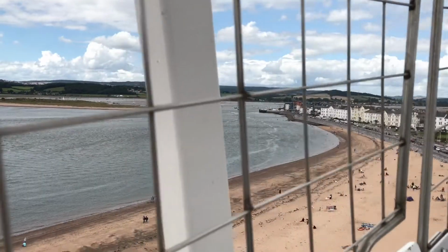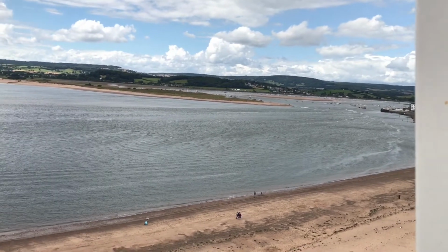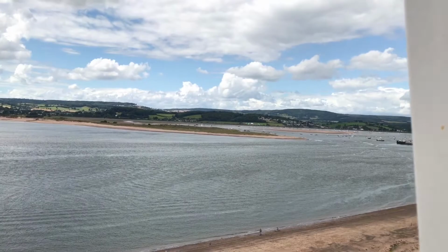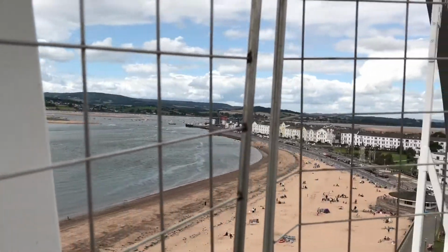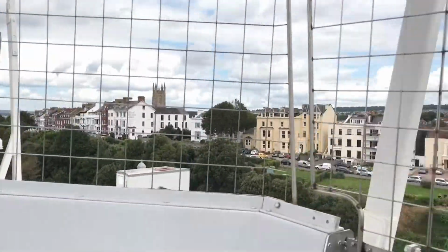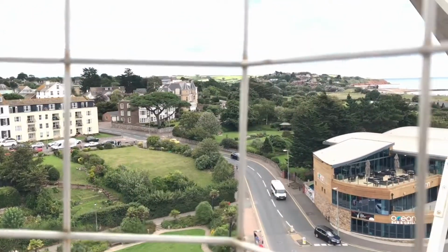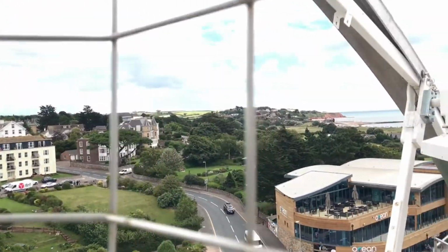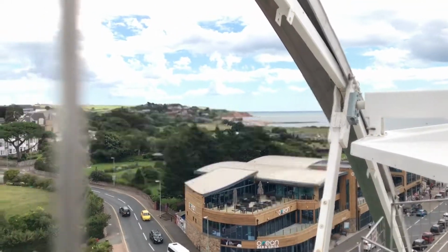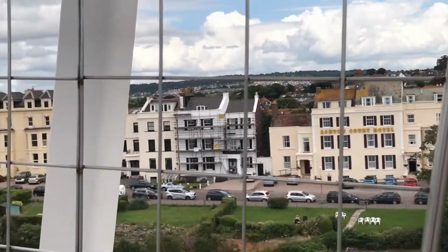So look at this, you can see the beach from above, and straight in front, that grassy bit in the estuary, that is Dawlish Warren Nature Reserve. We've walked on there before. We should go back really. That was a long time ago we went for a walk there. And this is the view towards the town. So you can see all the way. Do you see those red cliffs in the background there? That's the start of the Jurassic Coast right there.